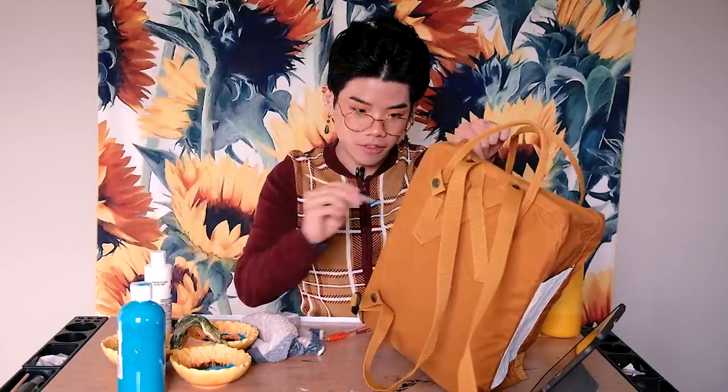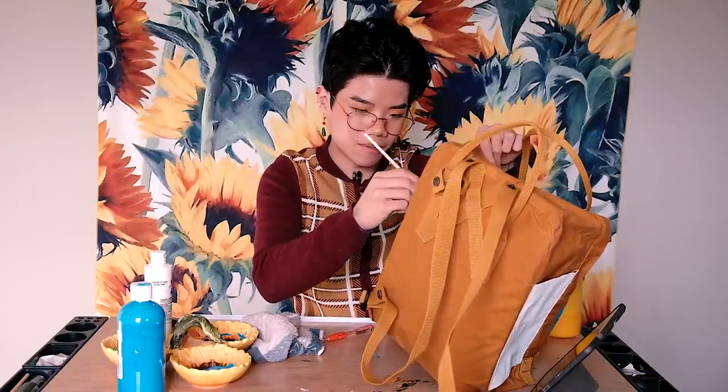It doesn't look sheer right now. Once it dries, it's a completely different color. So hopefully this white works. I don't see why it wouldn't. So maybe I am right to do this, and maybe y'all were right.